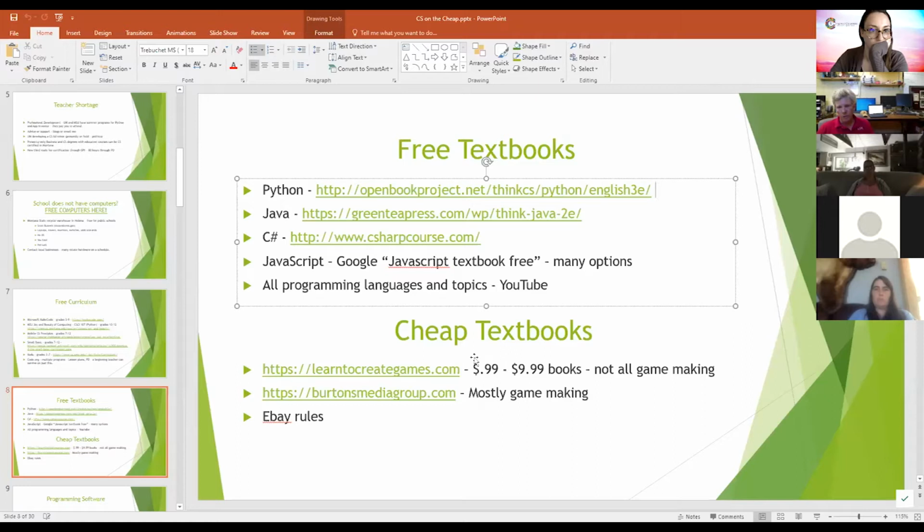Cheap textbooks. I buy this guy's books all the time when he comes out. This guy has stopped producing, but his books are still out there. And if you want to do games, he has some good stuff. But again, you look at the price. The other day I paid $9.99 for this guy's newest textbook in 2D graphics. Now, $10 for a textbook that you can use for your whole class. You can't beat that.